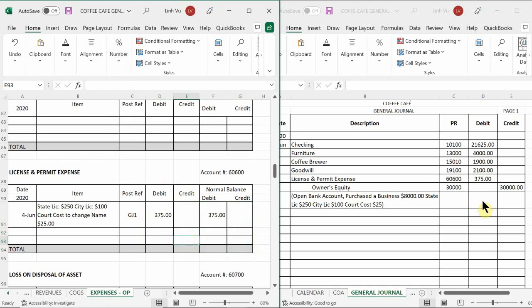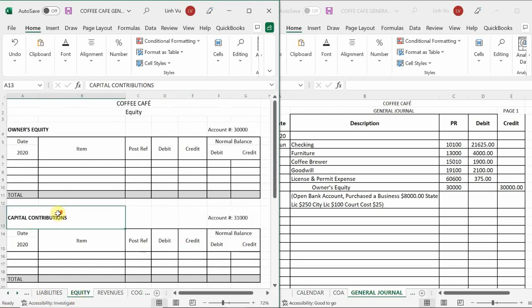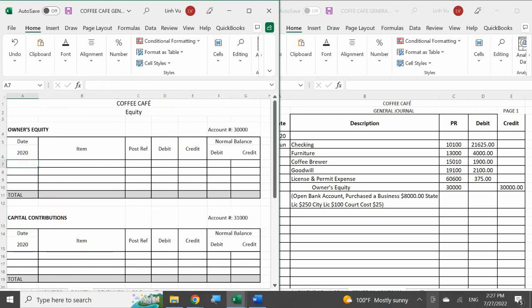The last account that I have on my journal is owner's equity for $30,000. So I'm going to locate where my equity accounts are. Here's my equity. The first one I have here is owner's equity, account number 30,000, which on June 4th you can say, this is my original investment. This is the amount of money that I designated to open up a business. So this is my original investment.